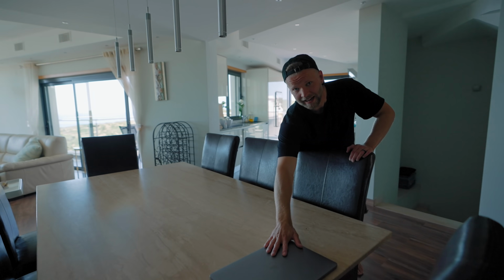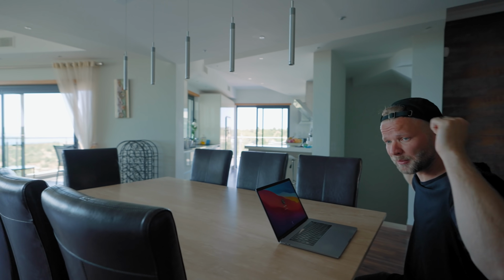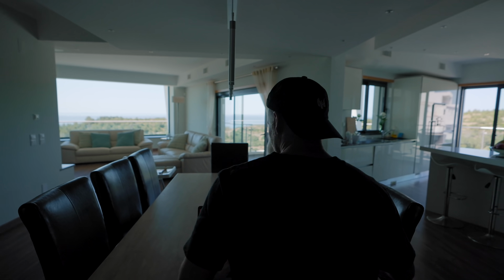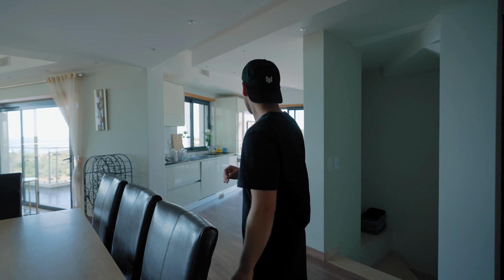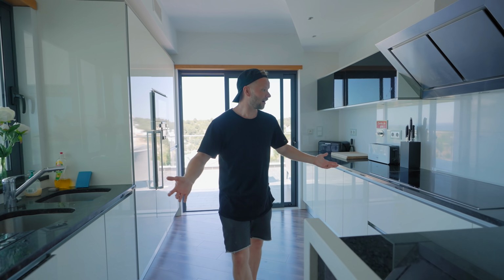This has also been our editing spot because you have to feel like you're still enjoying life while editing. You're not just stuck inside, so you have the views. Come behind me. You have all the views here. You see out the window over there, over there, over there. I think that's one of my favorite things about this place, that every single room has a view. So kitchen, very important for Princess. She loves to cook. It's pretty nice actually. I liked it a lot.